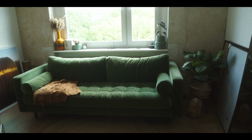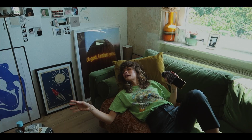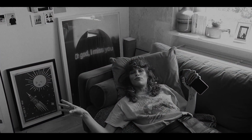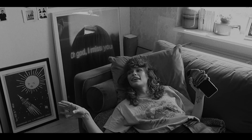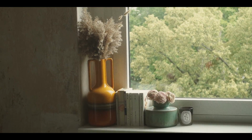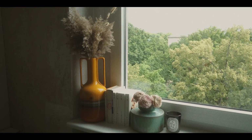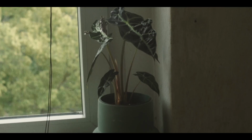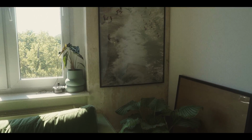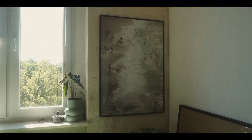So the Togo sofa from Ligne Roset is also really comfortable, but this one is so comfy that I regularly fall asleep on it. On top of the windowsill, I just have some books that I recently read, some dried flowers and pampas grass. I have another plant on the left side, another art print. This is actually from my best friend. He took this in Biarritz, I think last year.